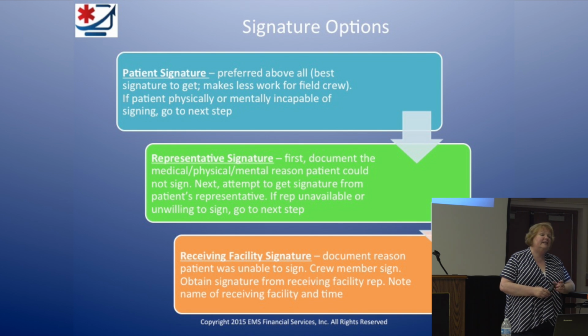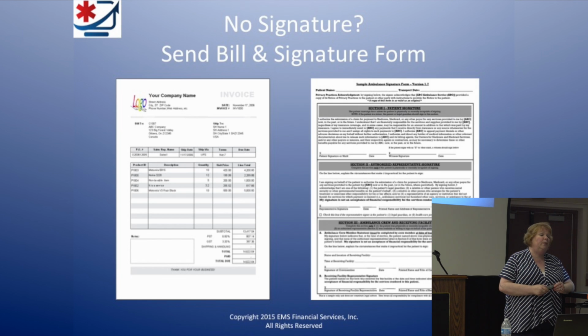Send a bill and send a signature form. That's PWW's signature form. You don't need to use that. You just need to get the signature and the signature language, and use lifetime signature language.